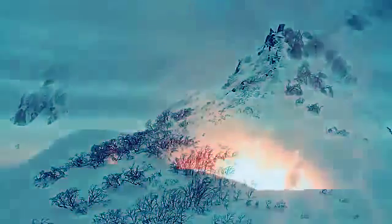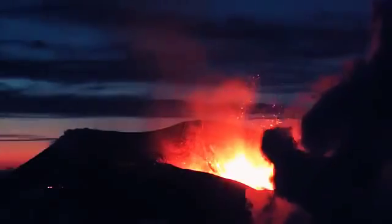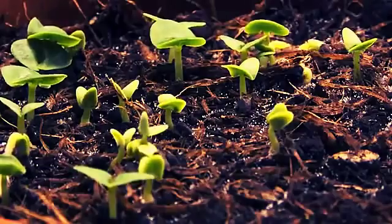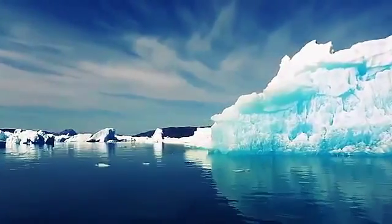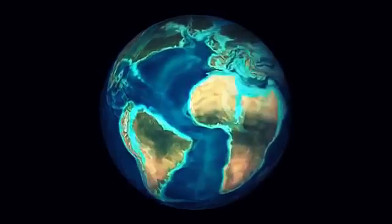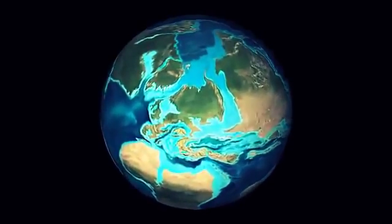Periods of cooling and warming have been spurred by a range of interlocking factors. Volcanic events, the evolution of plants and animals, patterns of ocean circulation, the movement of continents. The world as we know it was beginning to take shape in the period from 90 to 50 million years ago.